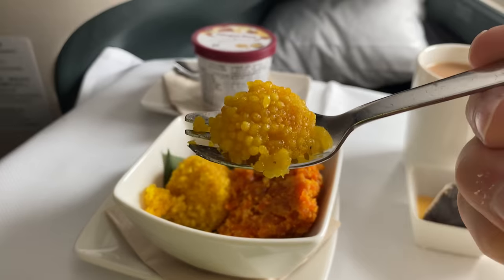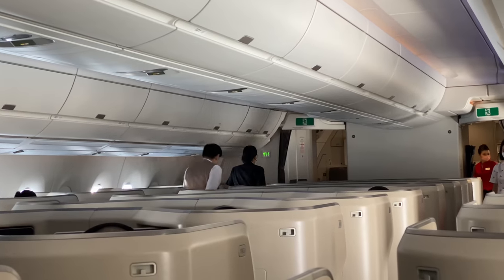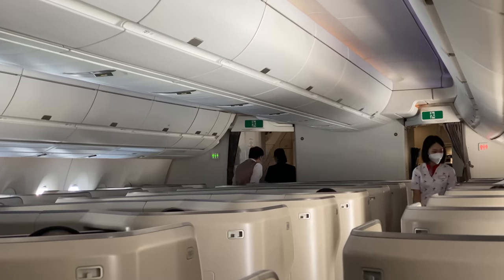So the laddu and gaha halwa smells good. It's basically a sweet chickpea flour ball and spiced carrot pudding with nuts. Ice cream, they give you Haagen-Dazs, and I went for the macadamia nuts flavour. Really, really good. So that's a wrap for the meal service on board this flight. It was a very lovely experience.